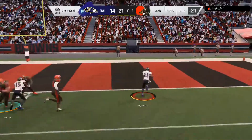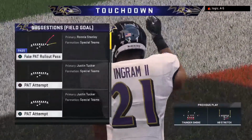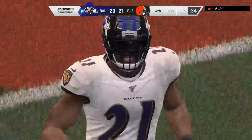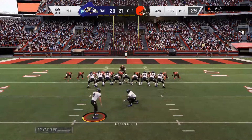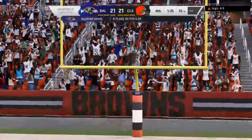They'll try and run. Ingram, and he'll get in. Touchdown, Baltimore. Taking it in from 2 yards out as they can now tie the game with the extra point here in the final 2 minutes. Well, the hard part's done. Now they just need to split the posts, tie it up, but then their defense is going to have to hold up to send it to overtime.